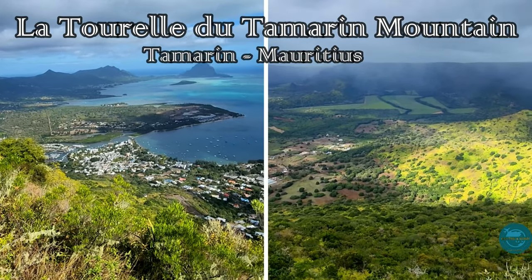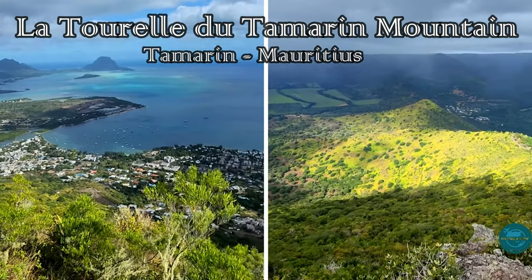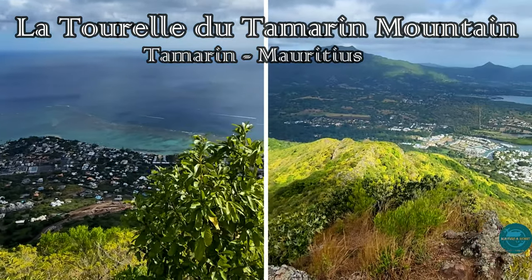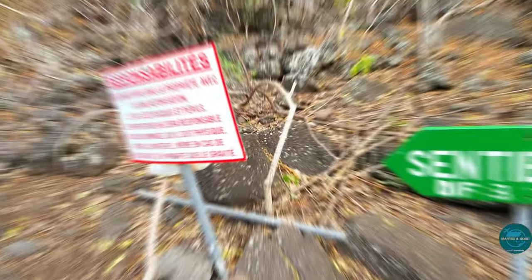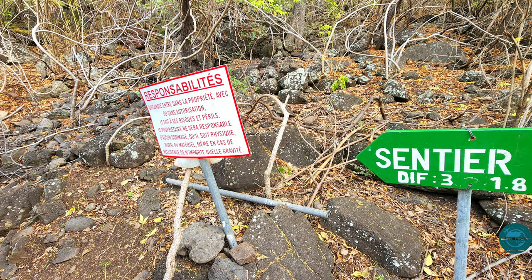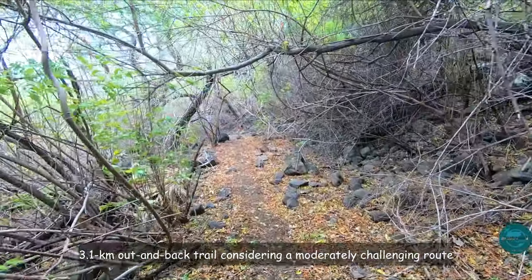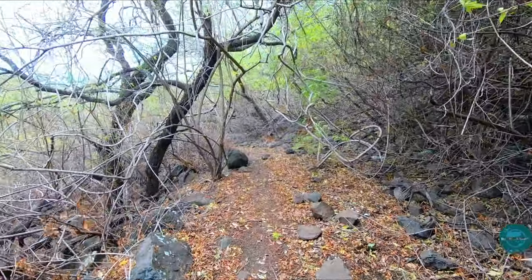In this video, we will share with you about hiking at La Tourelle du Tamarin Mountain, which is located 3 kilometers from Tamarin Beach. It is a 3.1 kilometer out and back trail, considered a moderately challenging route. It took us around 4 hours to complete the hike.